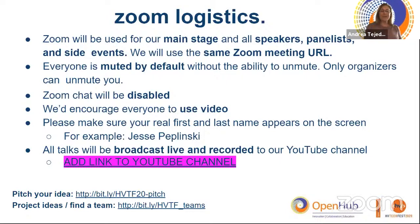Zoom chat will be disabled. Actually, we still have the chat up, but that's because people are sharing so many great things that I want to see what's coming at us. So let it go. We encourage everybody to use video, of course. I know some people are comfortable with that, some people aren't. But if you want to turn on your video, that'd be fabulous. Please make sure your real first and last name appears on the screen. You can see under my name, under Dana's name, under Yulia's name, under Ludmilla's name, Mike's name, first and last name. So if you can do that, that would be fantastic.